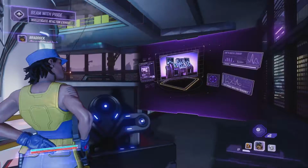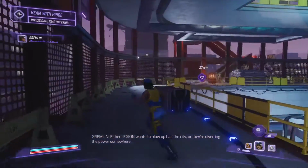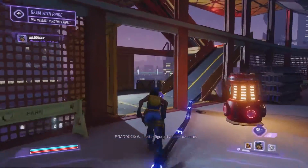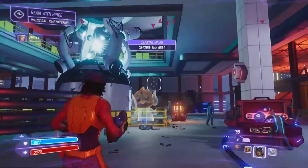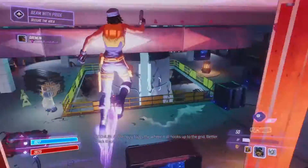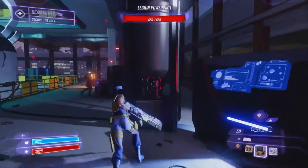Thanks for the heads up. You gonna tell me what's going on? Either Legion wants to blow up half the city, or they're diverting the power somewhere. We better figure that out soon. Legion is deploying hell troopers to secure the building. They're coming in through the roof. Roger that. At the tippy top is where it all hooks up to the grid. Better check it out. Oh no. No. No.